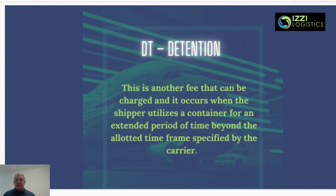Demurrage and detention are very similar. They happen at a different time of the process, but there are some common causes of either detention or demurrage. The first one is things that you don't have control of. For example, bad weather, labor issues. Probably you heard last year all these labor issues, strikes, and shortage of equipment, things that you cannot control and that can happen to you.